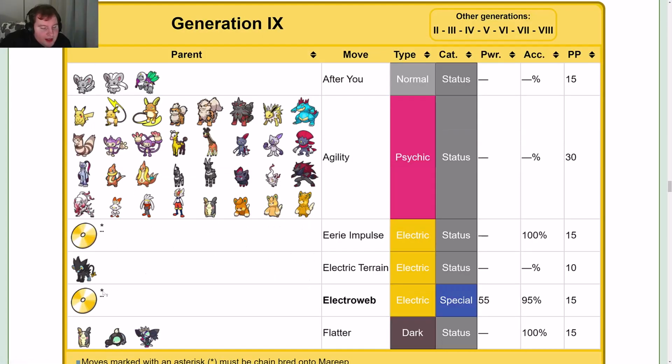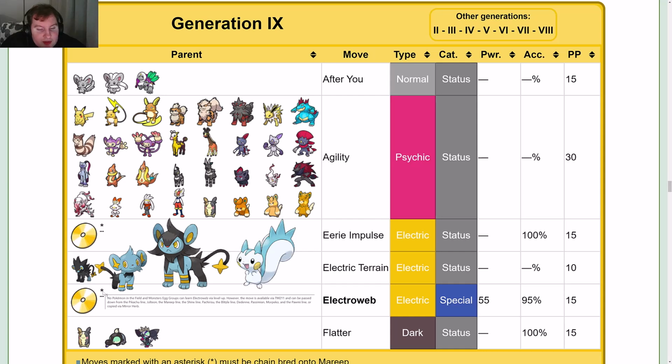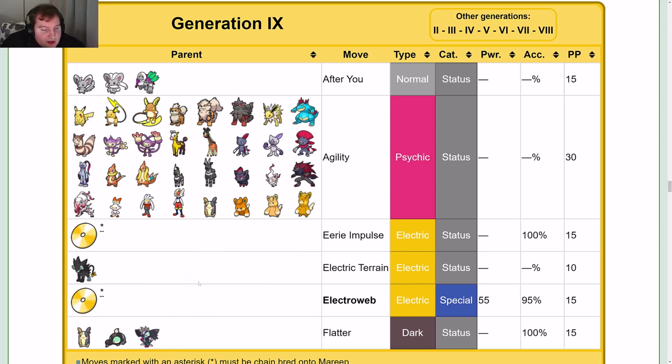Similarly with Electro Web, basically saying the same thing, but it's TM 211 now, and Pikachu line, Jolteon, Mareep line, Shinx line, Pachirisu line, Blitzle line, Dedenne, Passimian, Morpeko, and the Pawmi line. That's basically the only difference, but yeah, it's the Electro Web TM, and that's how you get it. And then you can get Flatter from this group.